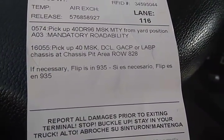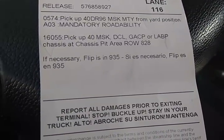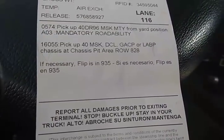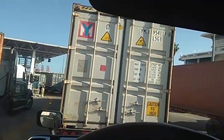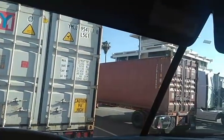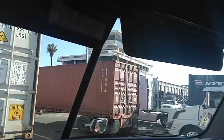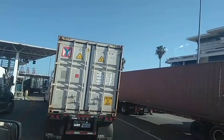Because if you get caught up in the port with the wrong chassis, what happens then? They're going to turn you around and tell you got to flip that container because you have the wrong chassis. And guess what? That's going to take you at least 2 to 3 hours to get that flipped. That's what they call a flip. So that is one thing you don't want to get caught up doing.